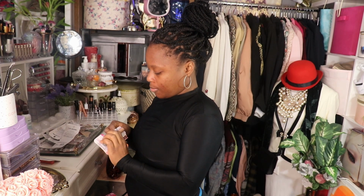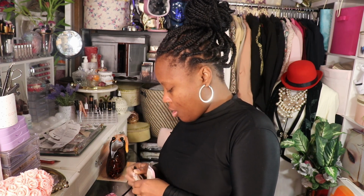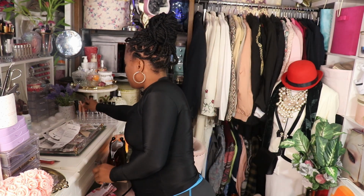Because I definitely want it. I kind of like glossy more than matte. Like when it comes to lipstick, I like more glossy than matte lips. And then I got this one.